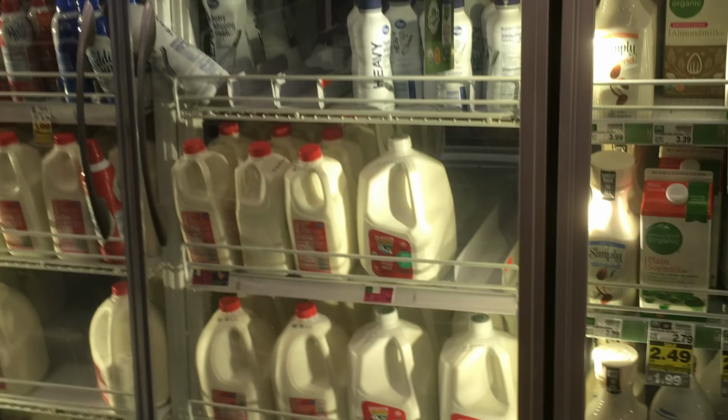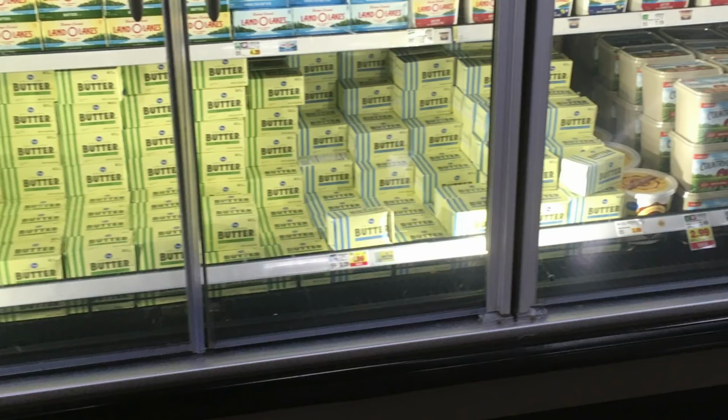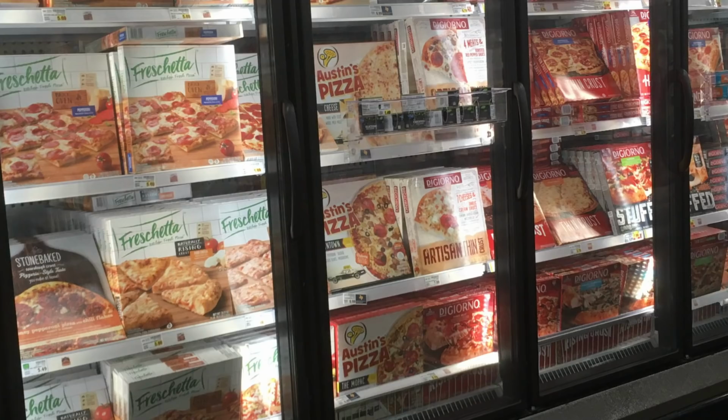Yes, I understand that there's situations with canned goods and some of the soups, but still, there's still plenty to choose from, and we are so thankful for that. So if you're out and about, pick up what you can. We'll continue to do these updates until the situation kind of rests itself and goes away, and we hope it goes away quick.